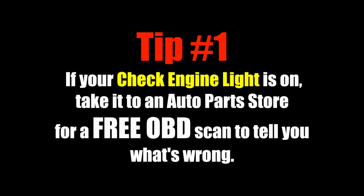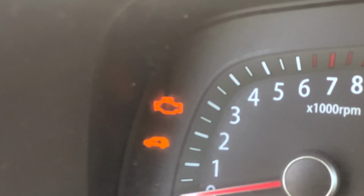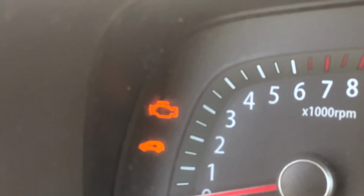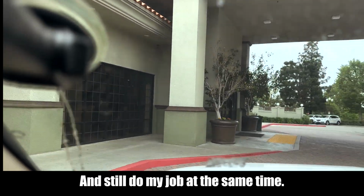Went to good old AutoZone. It told me catalytic converter is bad. That is what is engaging the check engine light. I'm actually, as we speak, driving to go pick up a model. This is what I do for a living. This is just about as real of a video as it can get.